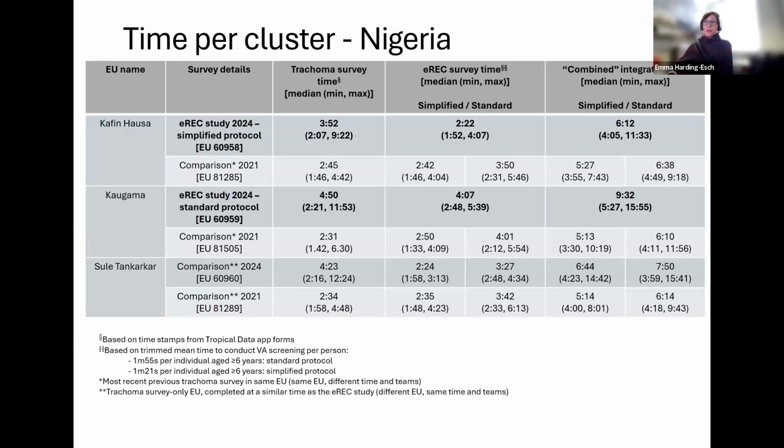And so based on these data from Nigeria, the median data collection time for a combined integrated survey with the simplified protocol was about 5 to 6.5 hours. So adding eREC added about 3 hours per cluster. Whereas for the standard protocol, it was about 6 to 9.5 hours, adding about 4 hours to the trachoma survey. And again, this doesn't include the time of travel to the cluster or provision of eyeglasses or referral.